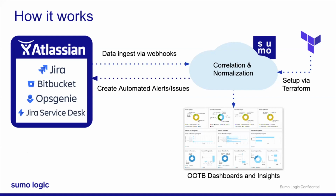And all of the setup for this entire solution, the apps, the notifications, the configuration of webhook notifications, both on the Atlassian and the Sumo Logic side, can all be set up via a simple Terraform script that I'll show you in the demo. Okay, I can go to the next slide.